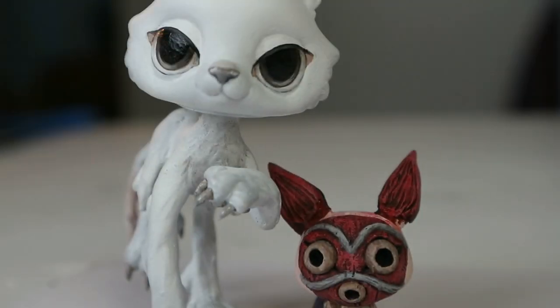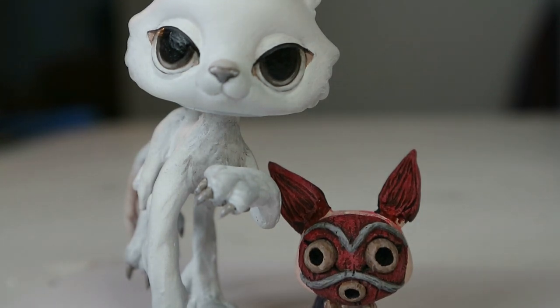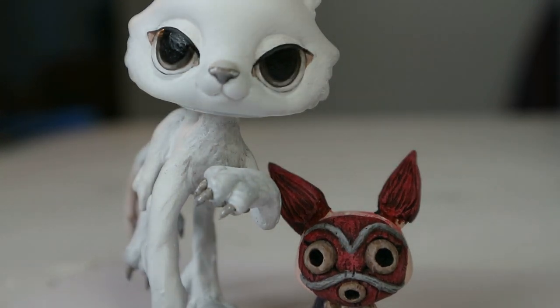Okay, I know what you're always thinking. How are you ever going to get both of these on frame to take pictures? No. Okay, no, not that. I know what you guys are thinking besides that. Well, I was thinking that because I just noticed that it's so hard to get these in frame.